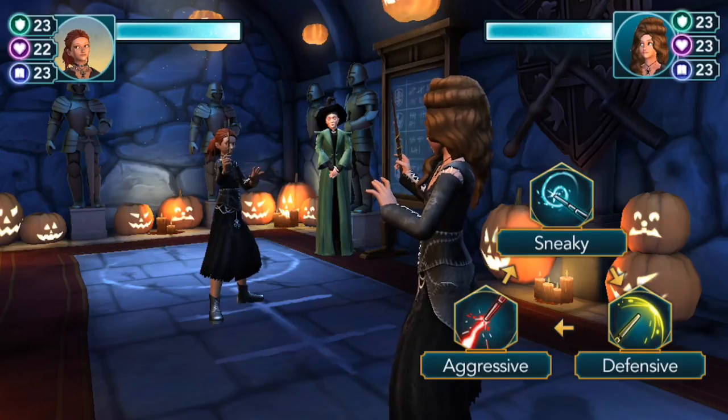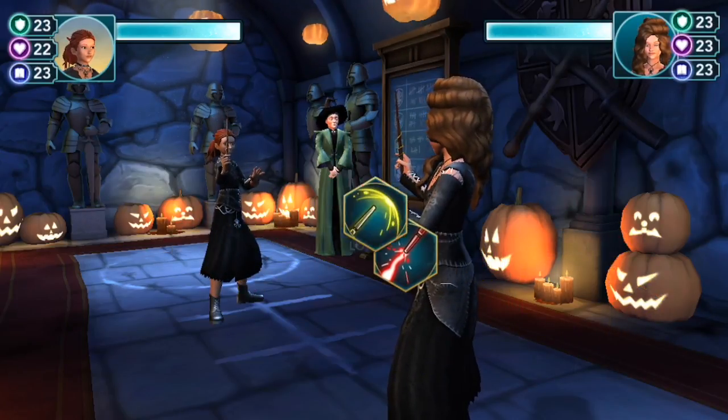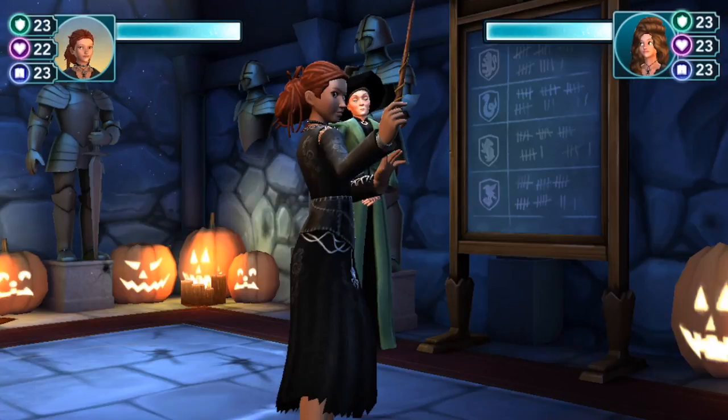Eli! Oh, wow. She looks awesome with that hair. She's wearing the same outfit, though, so we're both intimidating.